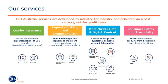The second bucket is around capacity building and implementation, and that's where education and training comes into play, and our consulting service. That's making sure that our members who are going to implement those services have the knowledge, the capacity and the support to be able to do that.